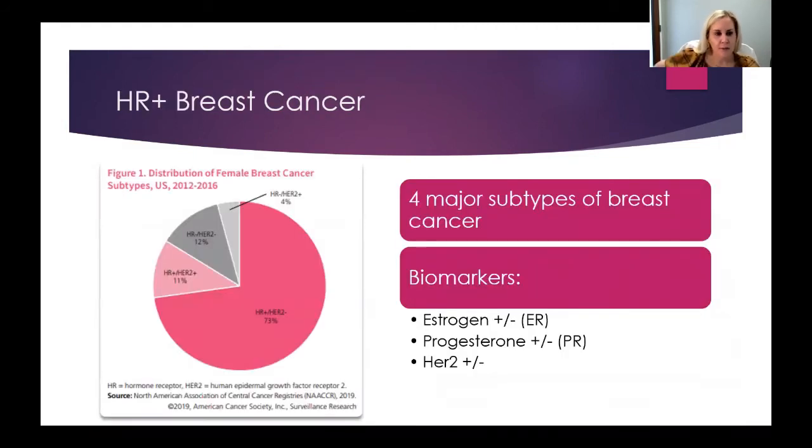Hormone receptor positive breast cancer. There are really four major subtypes of breast cancer, and one of the primary ways we look at it is the different biomarkers. By biomarker, we mean the estrogen and progesterone positivity, which are the two primary female hormones we think of. Then there's another marker we look for called HER2, which is more of a receptor on a cell. I'll explain that a little more in a bit. But you get this combination.